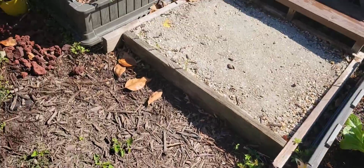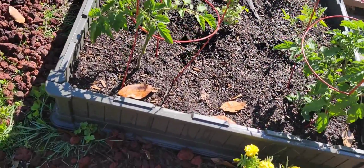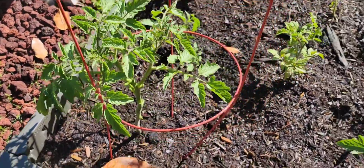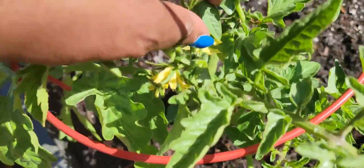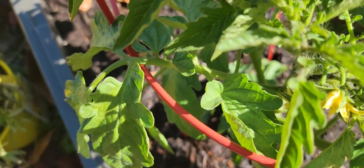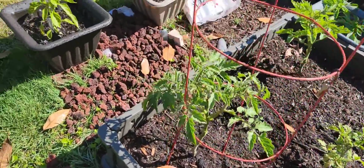All right, now over here we got tomatoes and peppers on this side, and my tomatoes are doing very well. This one right here, I actually have a tomato coming through right down in there. There it is right there. And let's see what else we got going on over here. Yeah, like I said, I got my peppers.